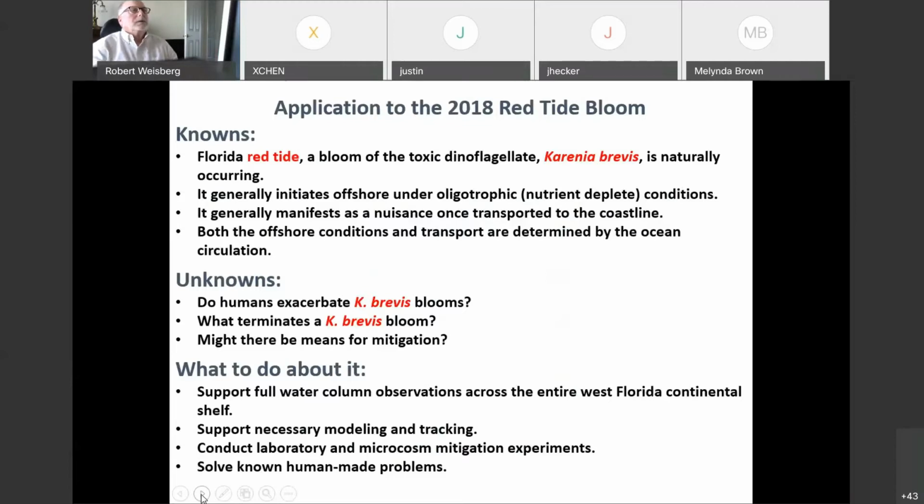Well, first thing we need to do is have more observations. The scientific method begins with observations. We look at something, we question why it is, we make hypotheses, we test those hypotheses, and maybe we learn something. And so we need to support full water column observations across the entire West Florida continental shelf. You can't just focus in on where the problem manifests as a nuisance, which is pretty much what we've been doing up until a few years ago. You've got to look at the entire system as a system, see how this process evolves in order to try to understand how it works.